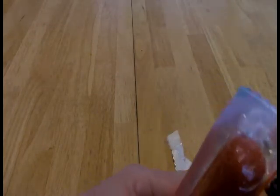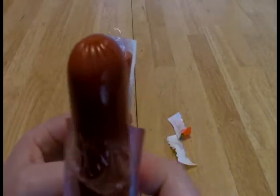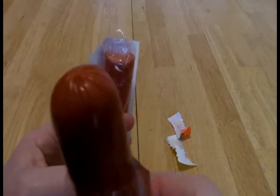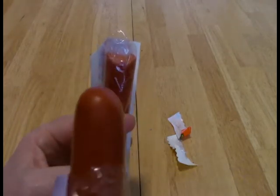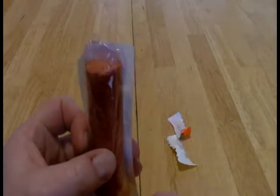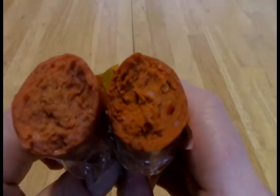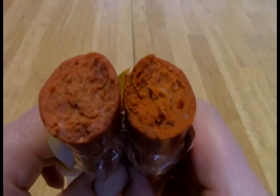I don't now remember how I got started on these. But for a while, I would have these fairly often. I think it was probably 7-Eleven Red Hot, the Red Hot Dogs. All right, here is a Tijuana Mama. And you can see it's a pretty big difference in coloration. The Tijuana Mama is the one on your right.